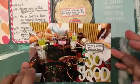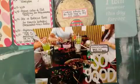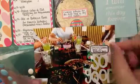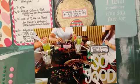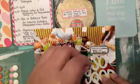And then I thought I was going to leave it like that, but I thought it needed a little bit more color. So I added 2 enamel dots to that just to make that embellishment part a little bit more colorful, because it was just too much black and white there, or too much white actually.